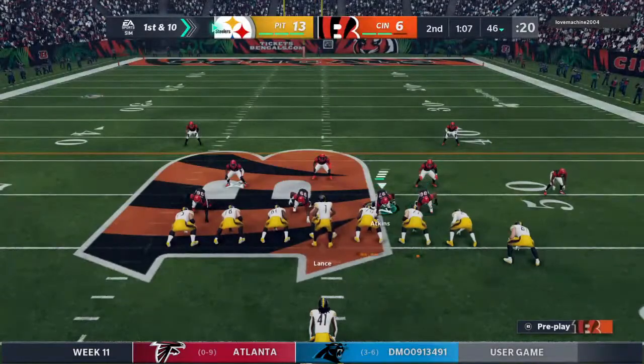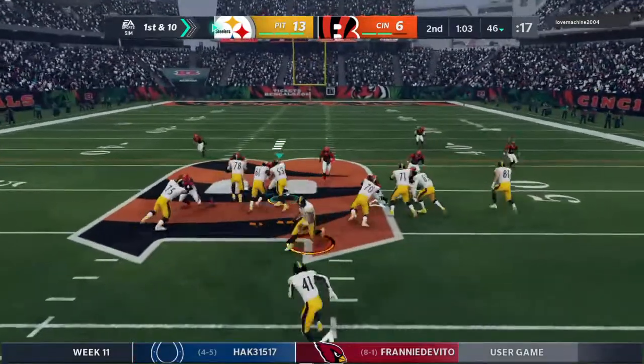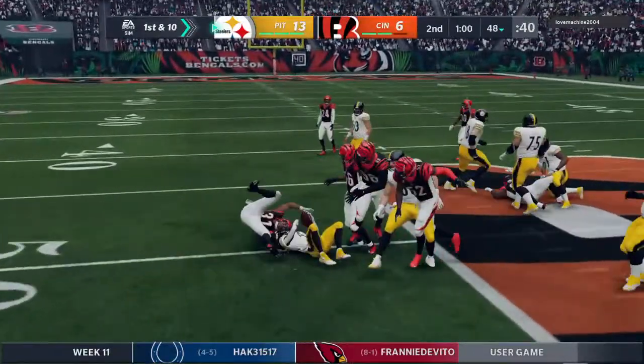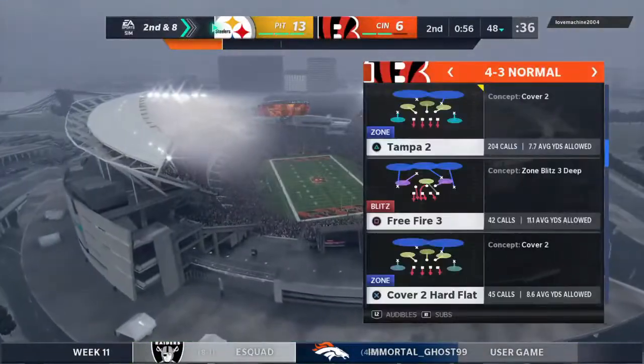1st and 10, and they've got 3 tight ends out there. A jumbo package look. On the ground, this is Kamara. He'll be taken down at the 48 for a pickup of 2 yards. The tackle made by Jesse.